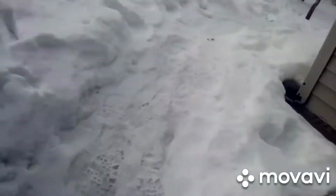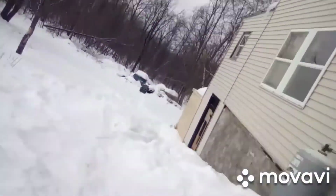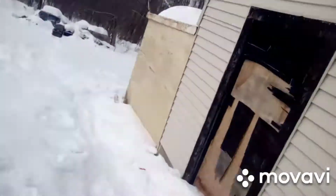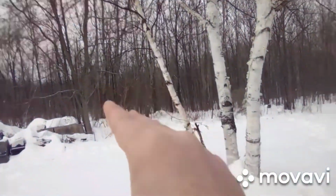Here's a video of trapping a forest animal because I got my trapping license. What are you guys looking at? Anyway, we're trapping our first ever critter, which is a cat. Are you gonna eat the cat? No. Are you gonna skin the cat? No. Are you gonna keep the cat? Yes. Before I show you this, this cat disappeared 2 miles down that way.